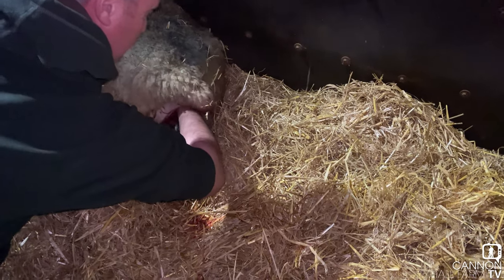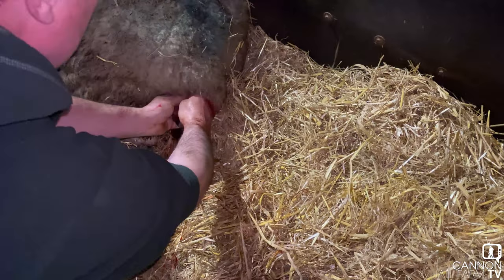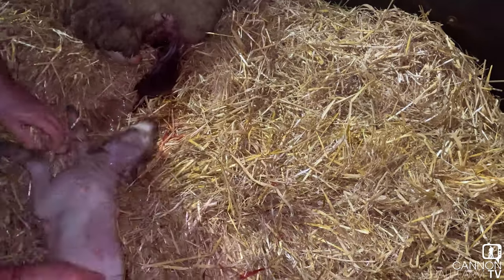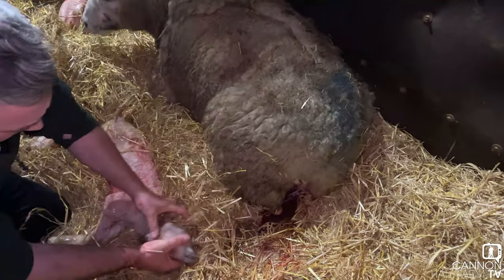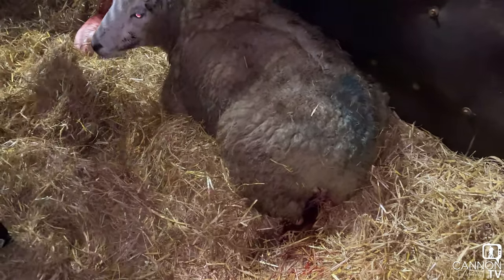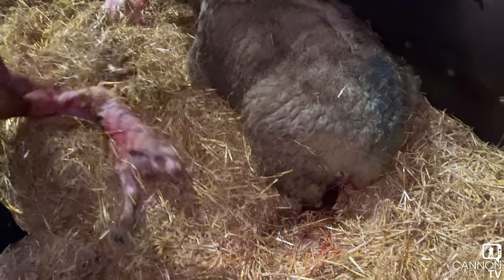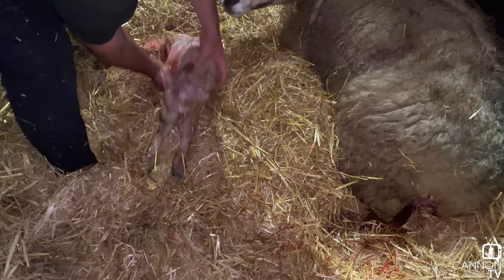Oh, it's backwards. Oh dear, this is a breech birth, so these have to come out pretty quickly. Oh, it's a big lamb as well again. That might have swallowed a bit of mucus, so we're going to have to swing this a little bit. I think it's all right. We'll put it there. Oh yeah, it's got its head up. Look, that's a cracker, isn't it? Yeah. Nice one.